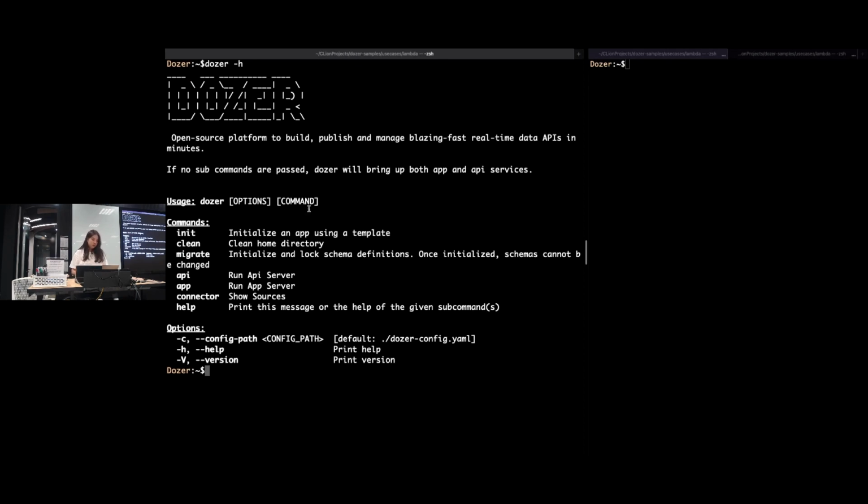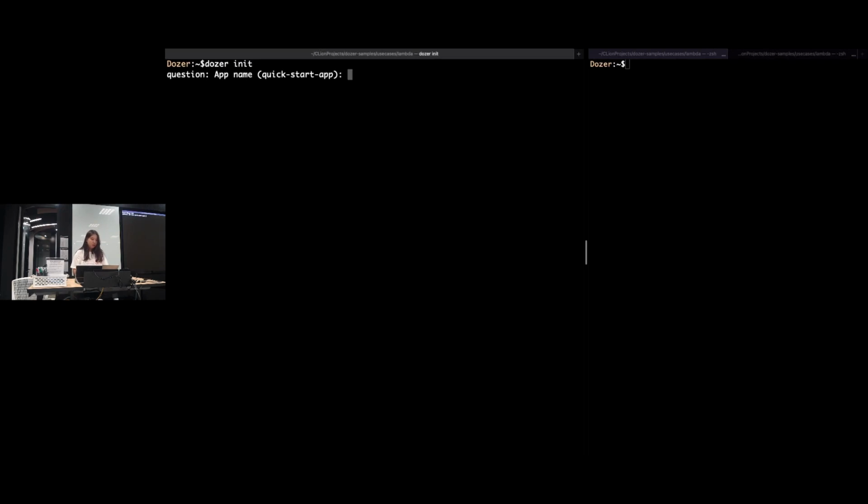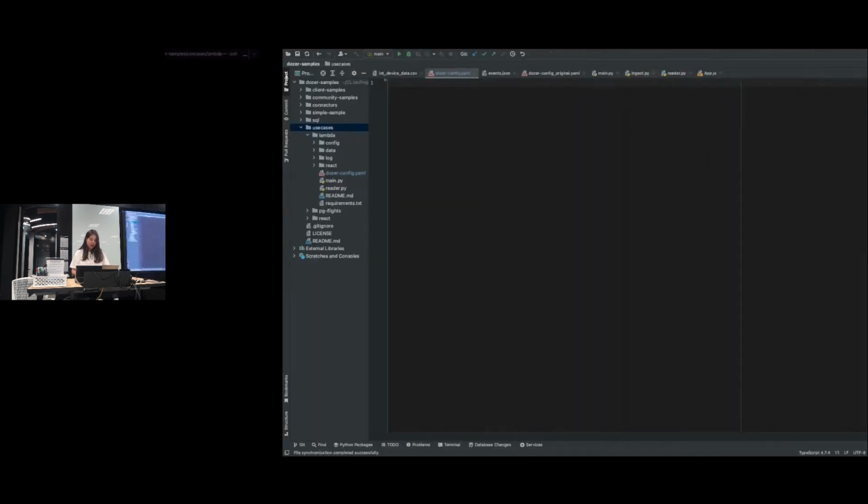So to me, Dozer init, which initializes an app using a template, sounds perfect to start with. It will require some of your inputs, such as app name, but I'll be taking default values for now. And as Matteo covered earlier, we do support a lot of different types of connectors. Here, if you are using specific connectors that you have in mind, we are giving you guidance on how to plug in the right information in the right format. So I'll just take the default, and let's see how this command does.